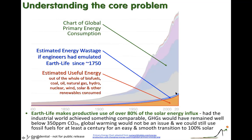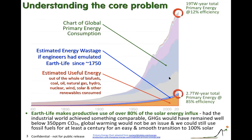Most of the energy on that chart is wasted. So we are up there at 19 terawatt years of primary energy, operating at 12% efficiency. And what we need to do is to go back down to only about 2.7 terawatt years, so less than 3 terawatt years, if we can operate at high energy efficiency, something around 85%.